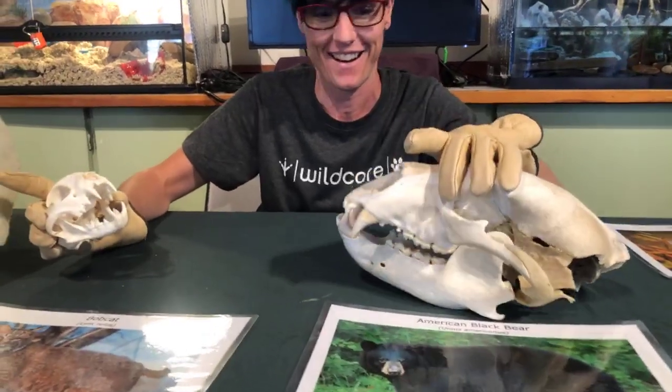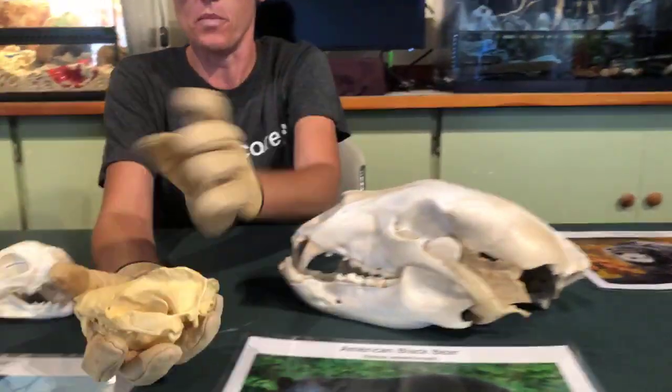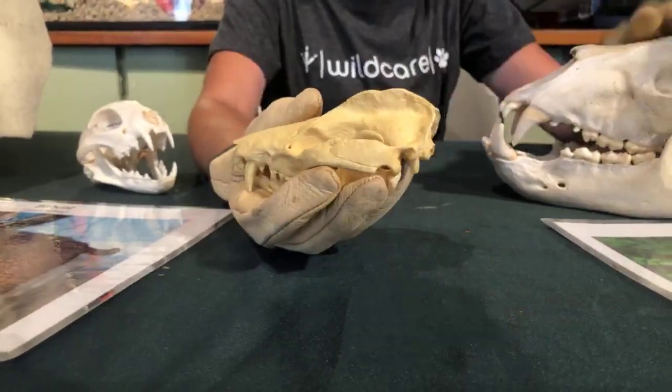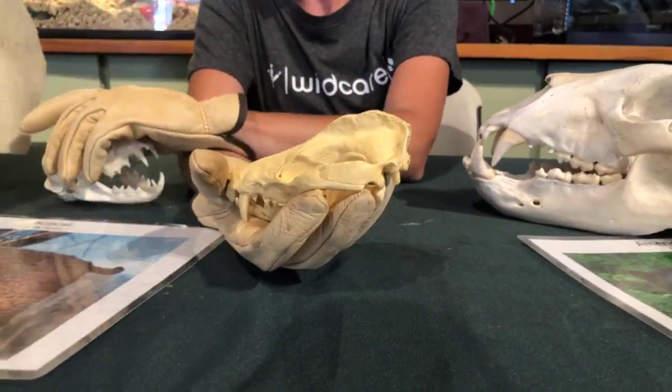So interesting. Okay. And then we will talk about the opossum before we bring her out. So we'll talk about the opossum skull here. Now, are these real skulls or are they models? This one is real. The black bear is real. I believe this one is a replica, and that one looks like a replica as well.